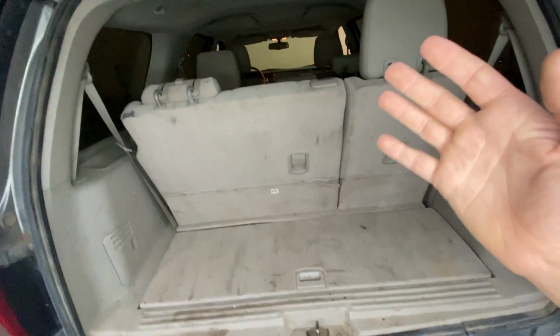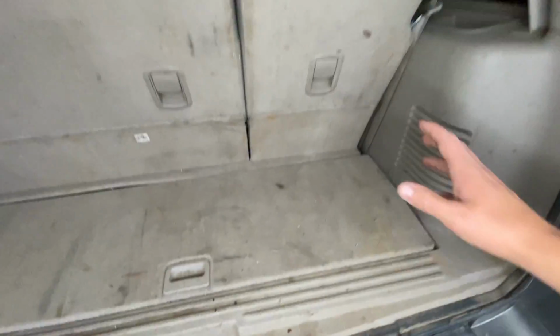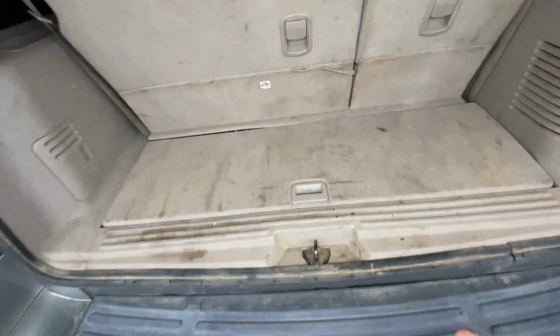And here is the back door. You can see there's stuff on these interior panels. The back of these seats are disgusting. It's like there was hay in here, which it was a farm car. So that's what we're looking at with this car. I'm gonna quickly vacuum everything out, wipe everything down, and then I'll show you the final product.